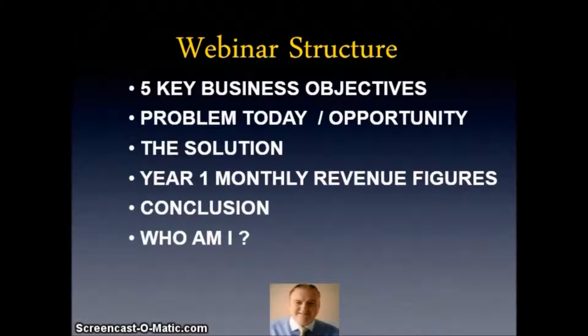The first thing I want to share with you is the 5 key business objectives that I had in mind specifically for cosmetic practices. The second thing I want to share is the problem today and the huge opportunity that's there for anybody who comes on board and starts to adopt this strategy. The third thing I'm going to talk about is the solution and how we're going to do that. And then the fourth thing is I wanted to put some numbers together because I wanted to go through the first year's monthly revenue figures with you and to give you the breakdown as I see it.